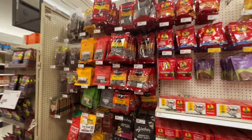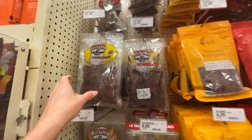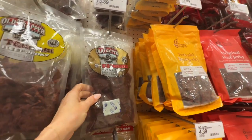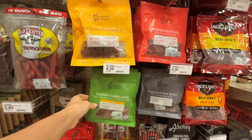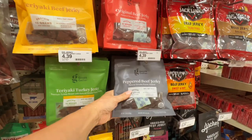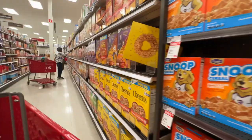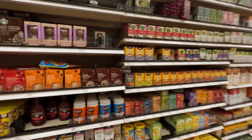Dry fruit. Beef jerky. What have they got here? Teriyaki beef jerky, old-fashioned beef jerky, teriyaki turkey jerky, peppered beef jerky, sweet and hot beef jerky and cereal. Ooh, and tea.